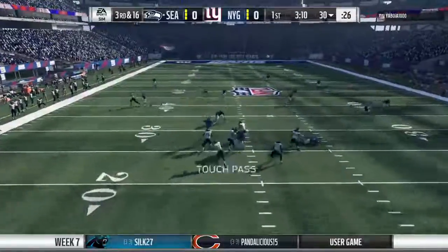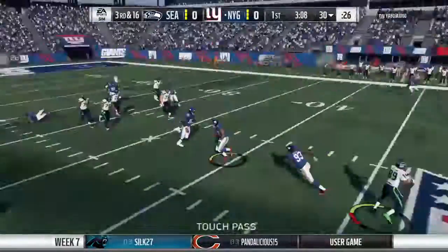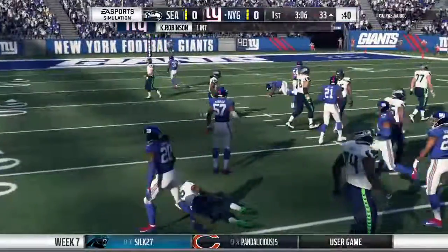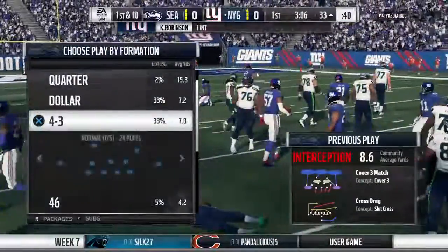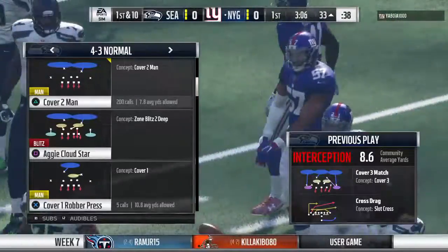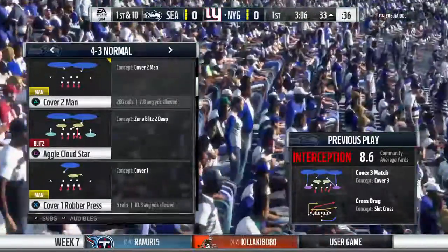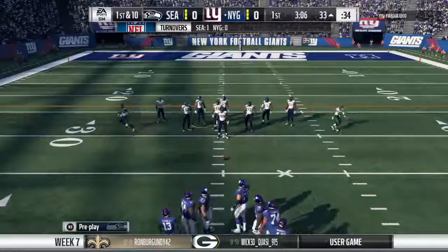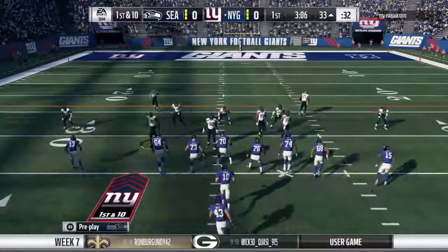It's Wilson. Looking for Baldwin, intercepted. Picked off at the 40. And he's able to get it back to the 33-yard line. Now we're going to get a timeout here as it looks like there's a Seahawk injured on the play. We'll get an update when we return to MetLife Stadium.